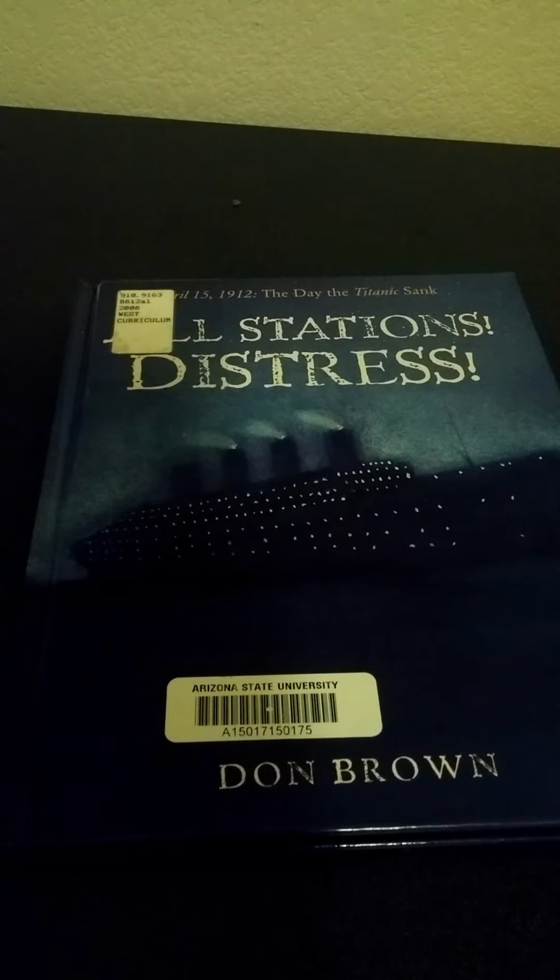I really like this book and I would recommend it for your children or for your students, just for them to know what happened in the Titanic. And it's an interesting discussion for students to go over.